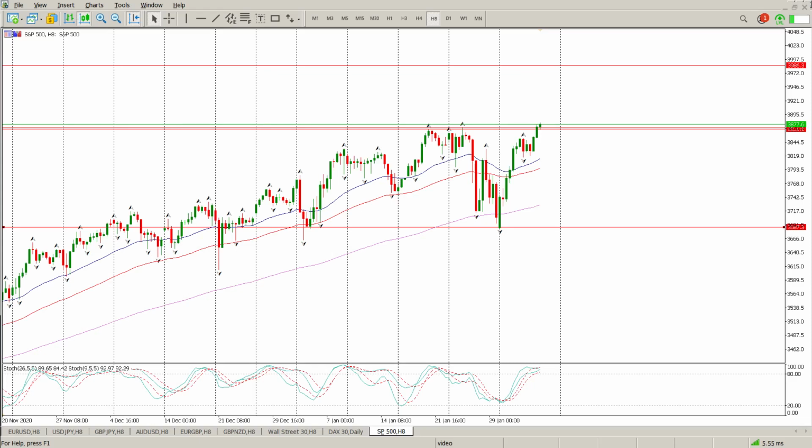Good morning, everybody, and this is your S&P 500 day trade setup for today. So we have finally broken through to new highs. It did happen at the close. It wasn't looking very promising towards the end of the day when I packed up.